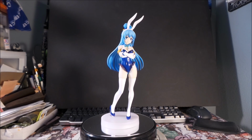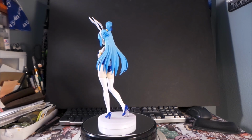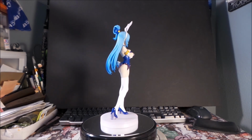She looks like she'll be pretty secure. She's standing straight up and down, so I don't think she'll be a leaner. I hope not. So yeah, let's do a quick 360. And then Hades Omega is going to go take a look at her, and then we'll scrutinize this figure. It looks very nice, though.